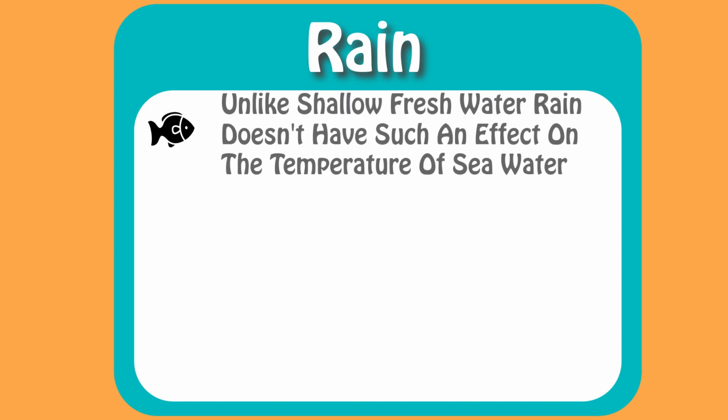Finally, what about rain? How does it affect sea fishing? Rain is known to affect freshwater temperatures, causing drops that can deter fish from feeding. Though this happens in shallower, smaller bodies of water, this is not as relevant when it comes to larger, deeper bodies of water, such as with sea fishing.